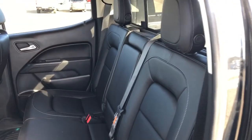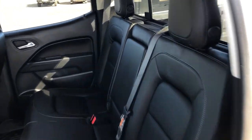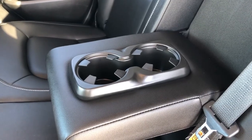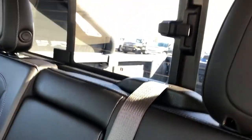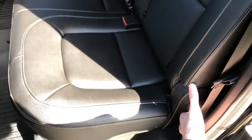Moving to the second row seating, we can see they're all finished in our jet black leather. In the center of the three seats in the rear, we can see that we have two cup holders. Behind the seat, we have a sliding third rear window, and all 3 seats can flip up.